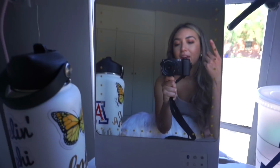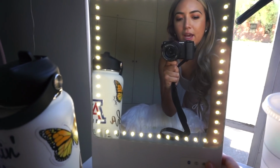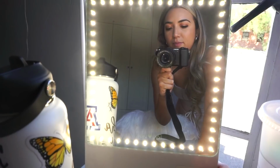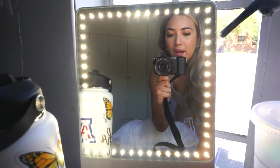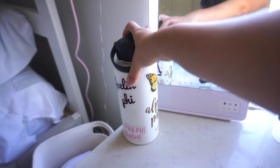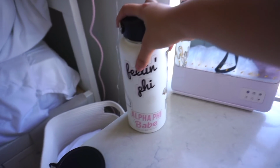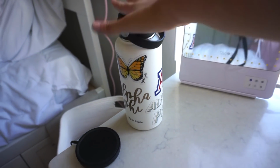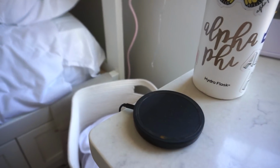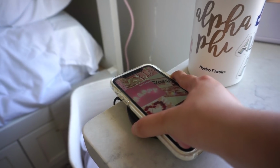And then here I have my mirror. I absolutely love this. It's super, super bright, and it has different levels of brightness, so it's super nice. This is from Reiki and Reiki, and I'm obsessed with it. It's so great. Here I just have my hydro flask that I drink every single day, a few of these, so I absolutely need my hydro flask. And here are all the stickers if you guys wanted to see them. And then here I just have my phone charger, so I just put it on there and it charges, so it's really nice to have that.